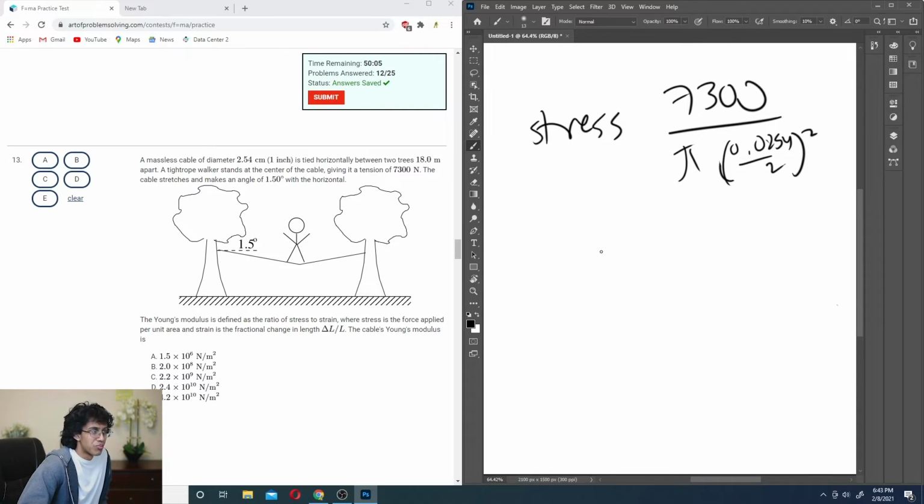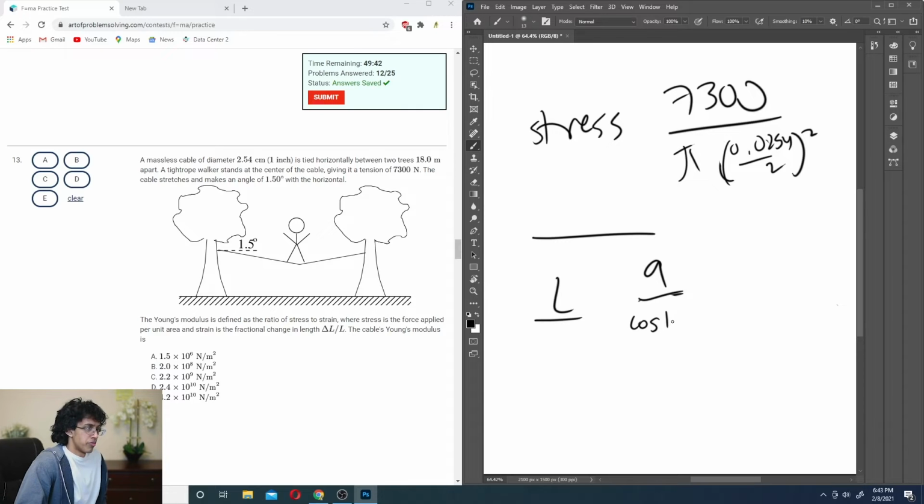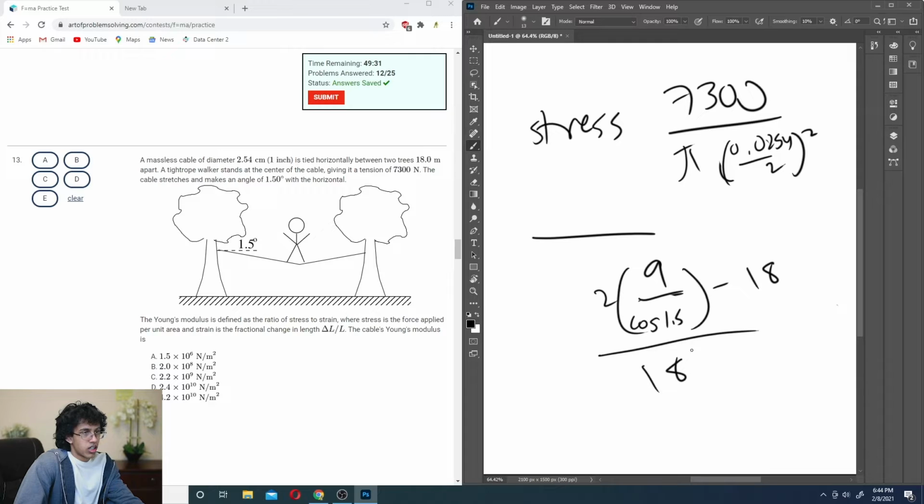And then the fractional change in length, this is going to be a really massive number, but essentially the change in length should just be, wait, so what is L originally? Oh, so, okay, so it is 9 over sine, like what? No, cosine. Cosine 1.5 times 2 minus 18, all over 18, and that is your strain. And then we just want to find the ratio of stress to strain, so it's just this over that.